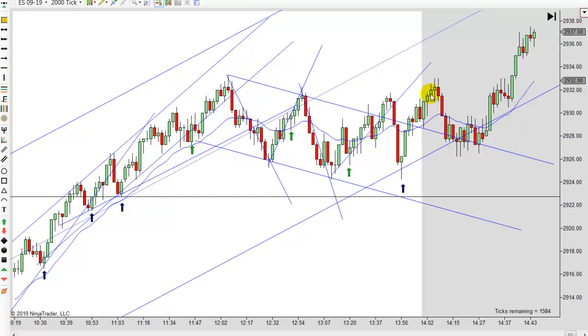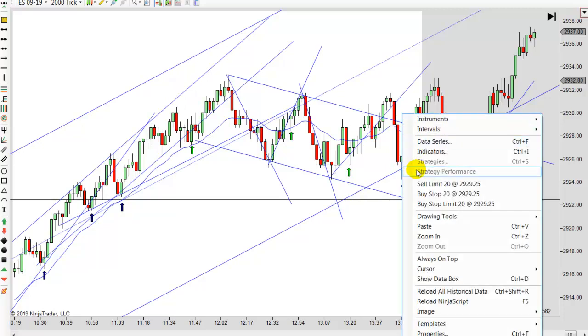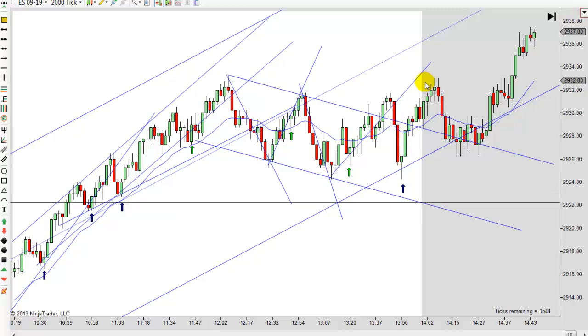And this thing, again, if you could have got in that one. See how that one gaps over? There's no overlap between those two bars. It closed on its high. This one opened on its low and just kept going. There's a good chance you may not have gotten in that trade. But off it goes, and that took you into the 2 o'clock hour.